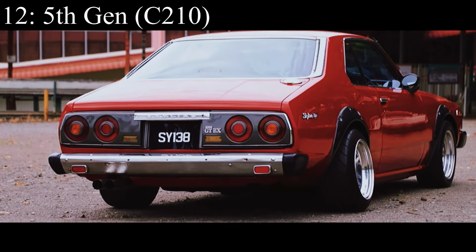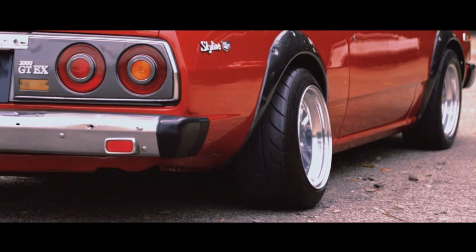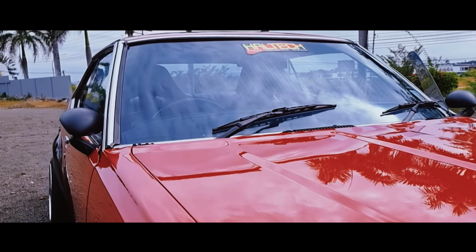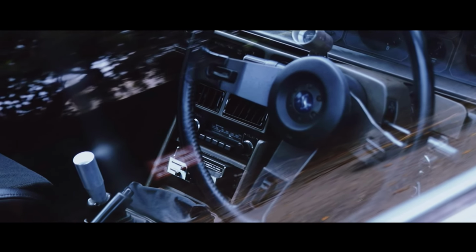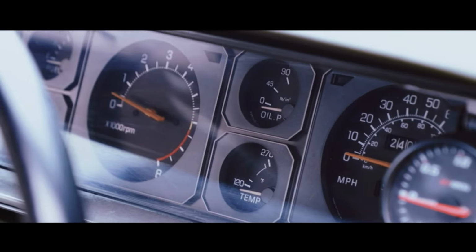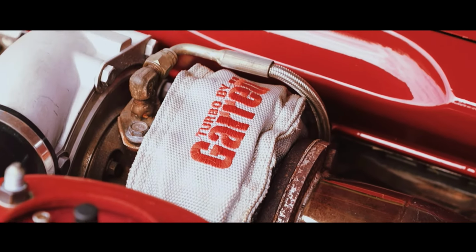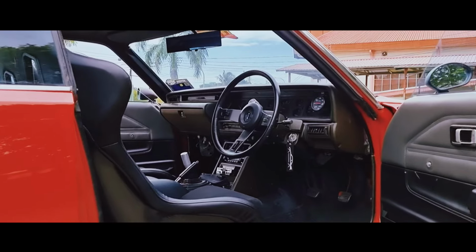And coming in at 12th place is the fifth generation Nissan Skyline, codenamed C210. I feel like most people don't even know this one exists, and that's honestly probably a crime against humanity because it is still a really cool car. It reminds me a lot of the first two generations of the Honda Prelude. If you guys know what those look like, tell me I'm wrong. Tell me these things don't look like the first gen Honda Prelude. And it does look cool, especially modified. Get some thick tires on there, some wider fenders.